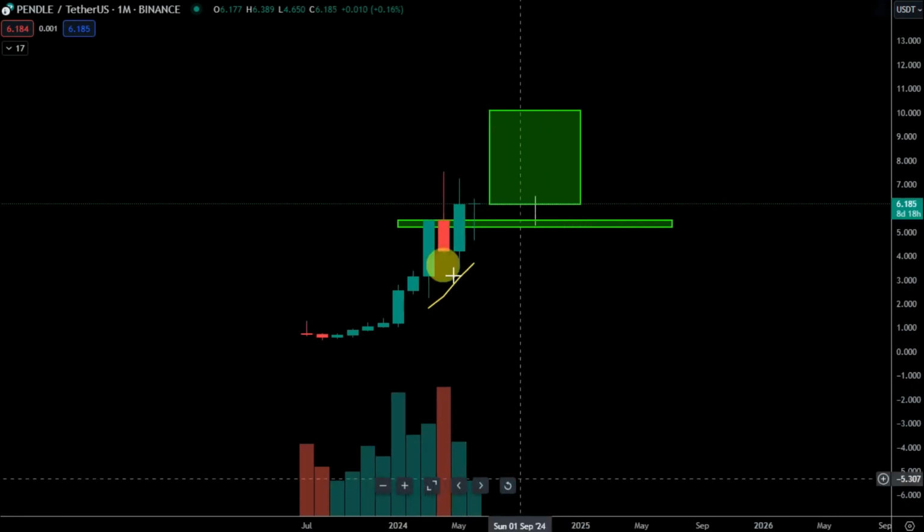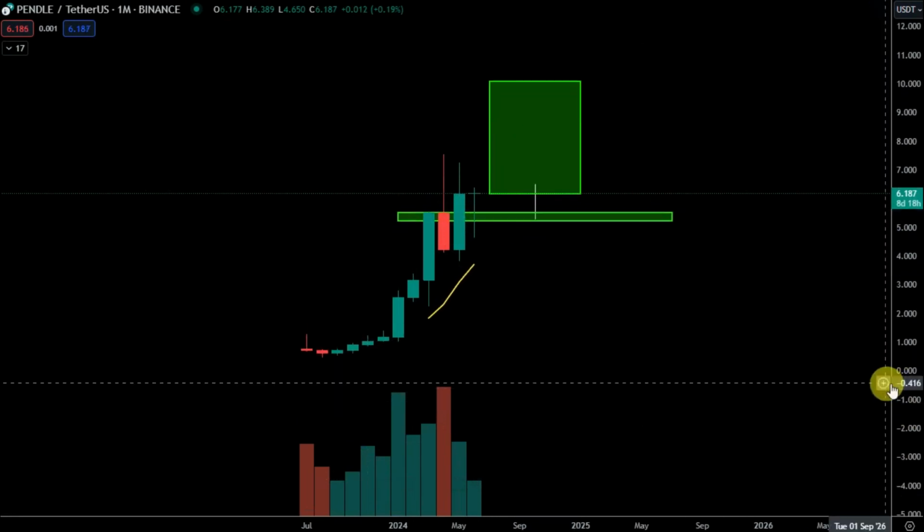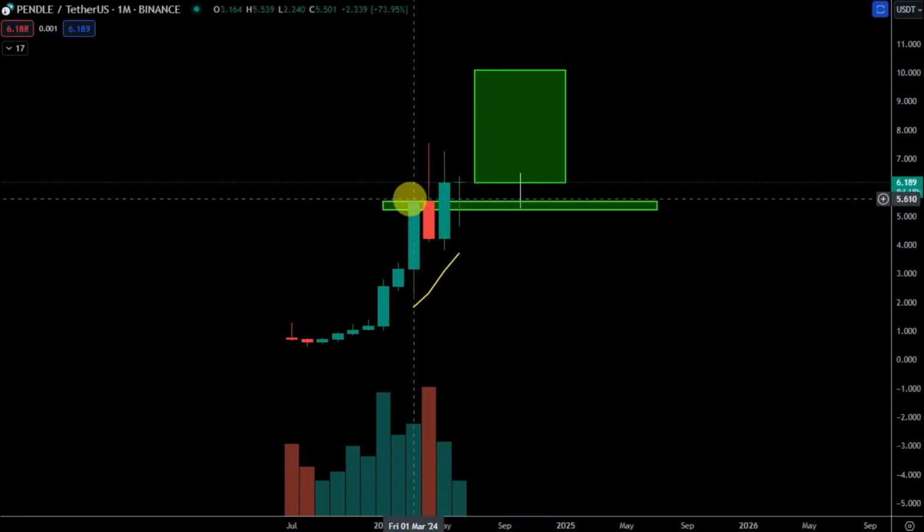Not really, but if we dip down into that level, I think it's fantastic, and it's a really, really good level to be watching. If you look at it, it's also the close and the open here as well, into that area roughly there as well.